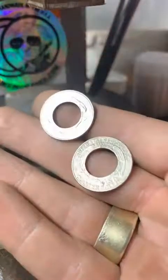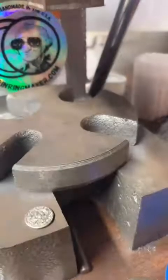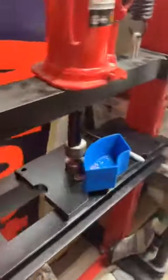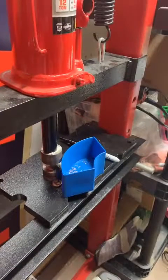There's our quarters so far, and we're going to go over here and deburr them real quick. Man, that's a bummer.